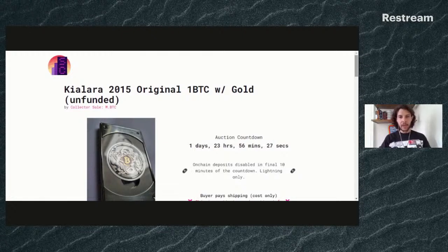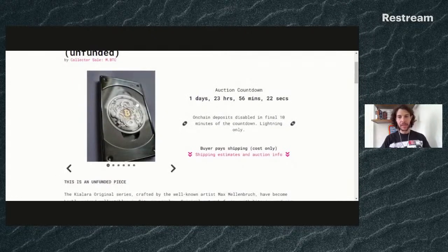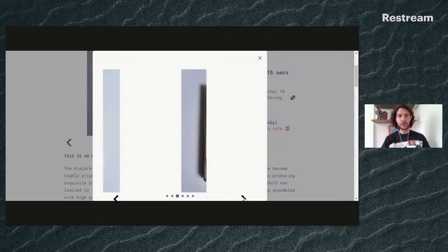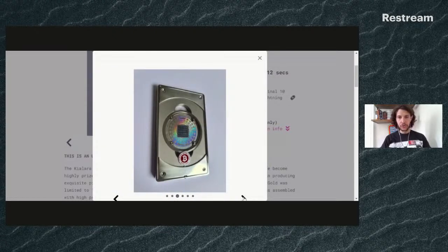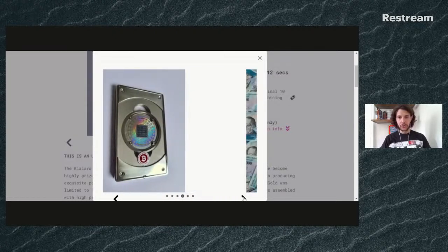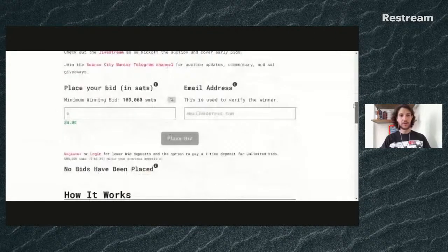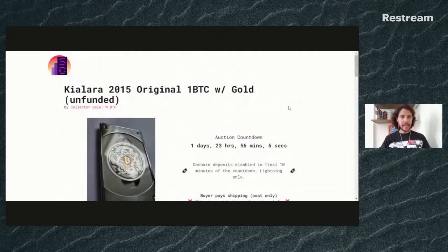2015 original, 1 BTC with gold. It is unfunded. This is an epic collector's item. It's a cold storage wallet. It does not come loaded with BTC, but of course you can use it to store your BTC. We'll get into the details of this in just a bit. Also open for bidding. Also ending at 1800 UTC on Sunday.